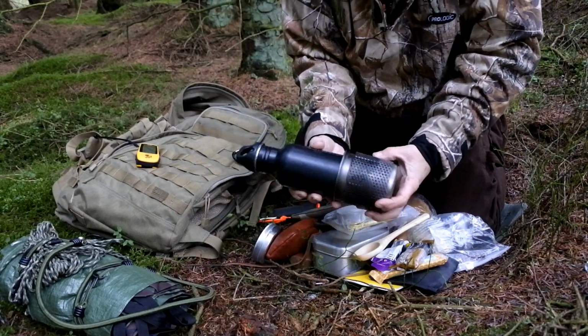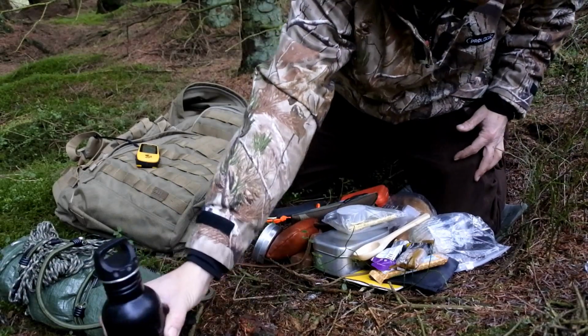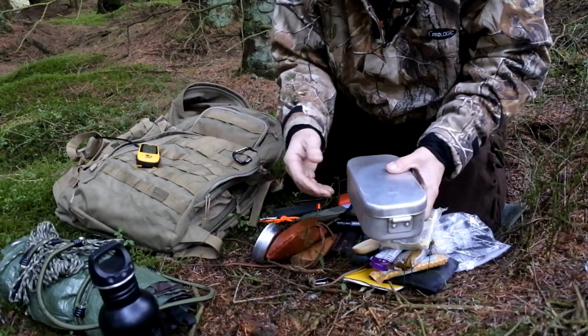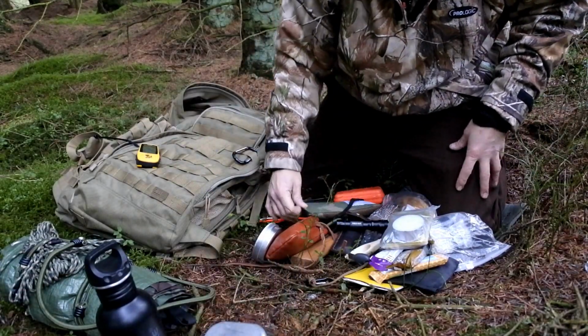A couple of bottles of drinking water, and also a mug, and also a firing. So I'm just going to make a brew in a second, and also get some food cooked. So the food we've got just in a little mess tin. I'm just going to try and keep things as light as possible. I think the pack weighed around about 25 pounds, so not too bad really.